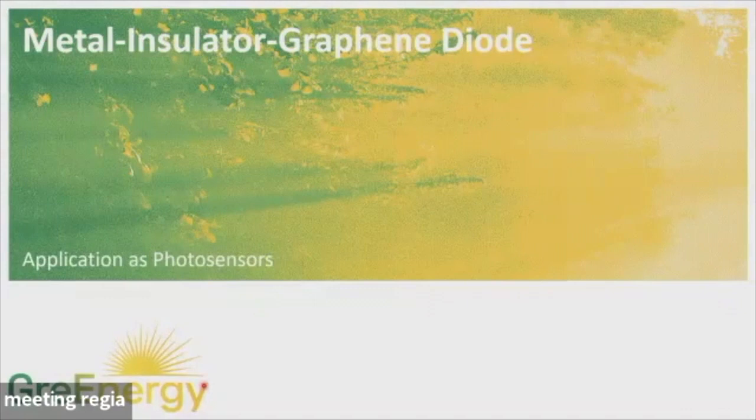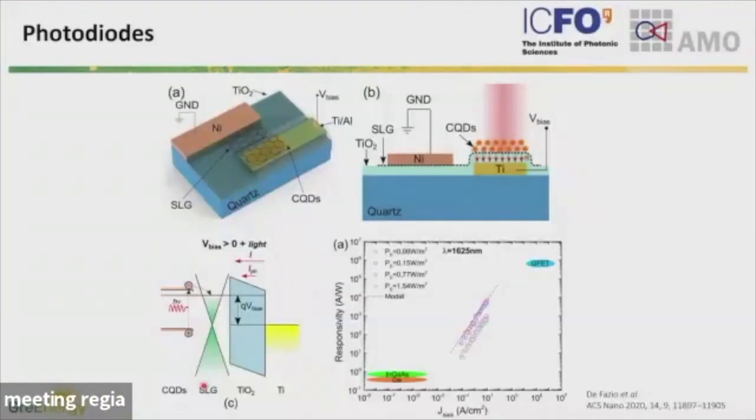This is a little bit out of scope, but we can also use such a diode for photo sensing. What you need to do is to put quantum dots on top of this kind of diode. These colloidal quantum dots can absorb light. Because the absorption from graphene is really limited, it's basically transparent, we need some other quantum dots on top to absorb light. This kind of photosensor is especially useful for infrared detection.